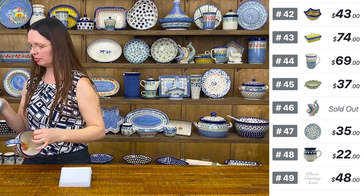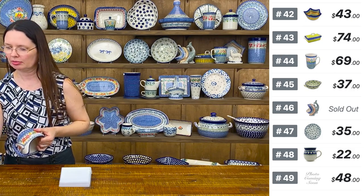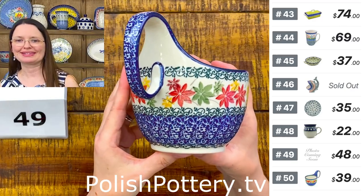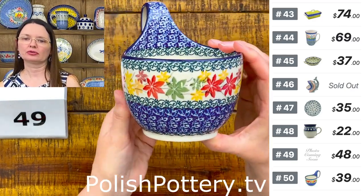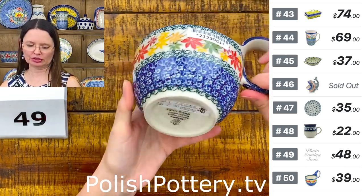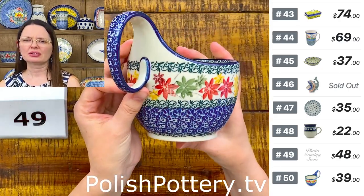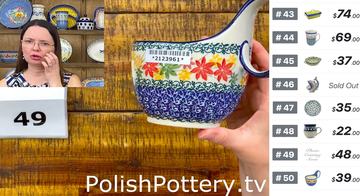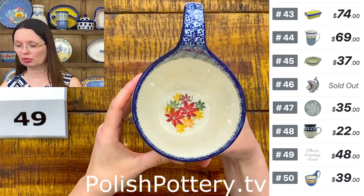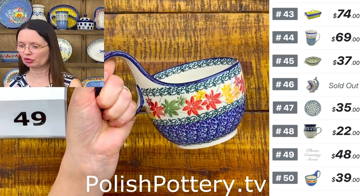So, old shape, because the loop bowl, the soup bowl with loop, is not a new shape, but I do have some new cute patterns in here. Fall season pattern for sure, Thanksgiving, $39 only, one of the standard or entry level patterns from Ceramika Artystyczna. Get them when we have them. Closer to fall, there will be none left. $39 for the loop bowl. I do have a dozen of them, no more.